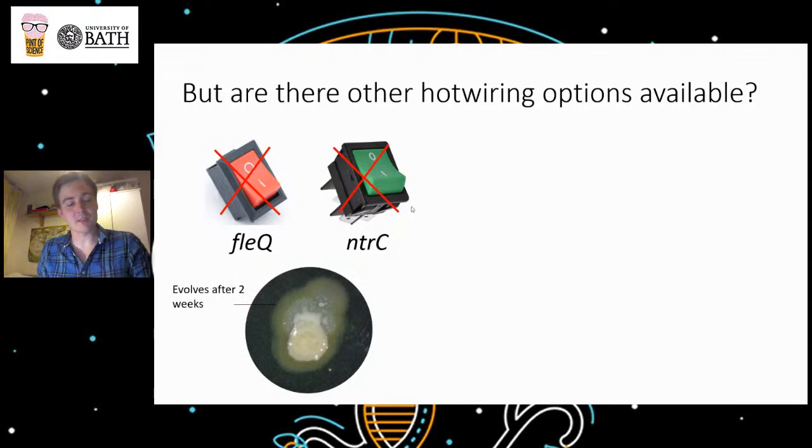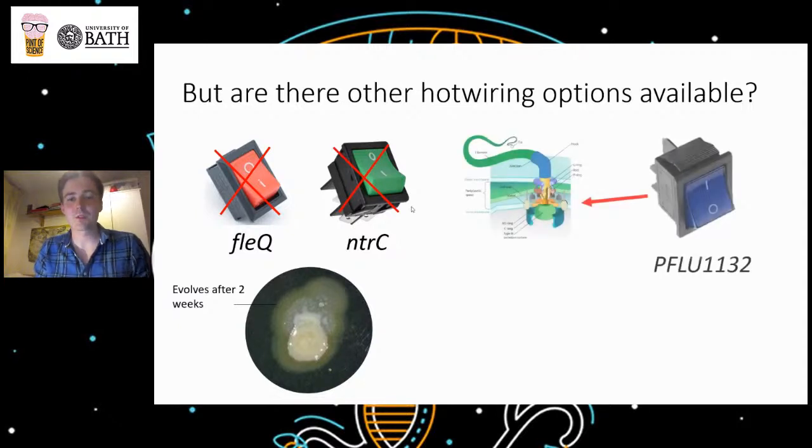So at the bottom there, you've got the bacteria growing, and then coming off at the top, you've got an evolved swimming bacterium. So it's gained the ability to swim again, but it does this after 2 weeks. So it's taking a lot longer for the evolution of the swimming to occur now that I've gotten rid of NTRC. And what's happening is another switch is being repurposed.